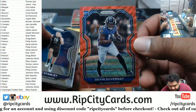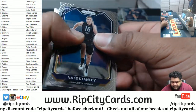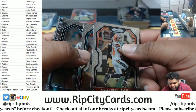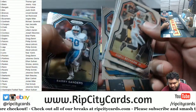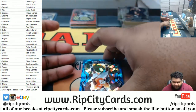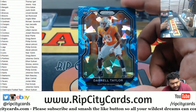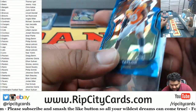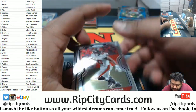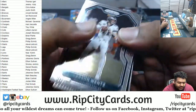A red Devin Duvernay for the Ravens to 149. A rookie, but not a big name exactly. Darrell Taylor, Seahawks. Number 99. Go over here. There's gotta be a monster lurking in here.